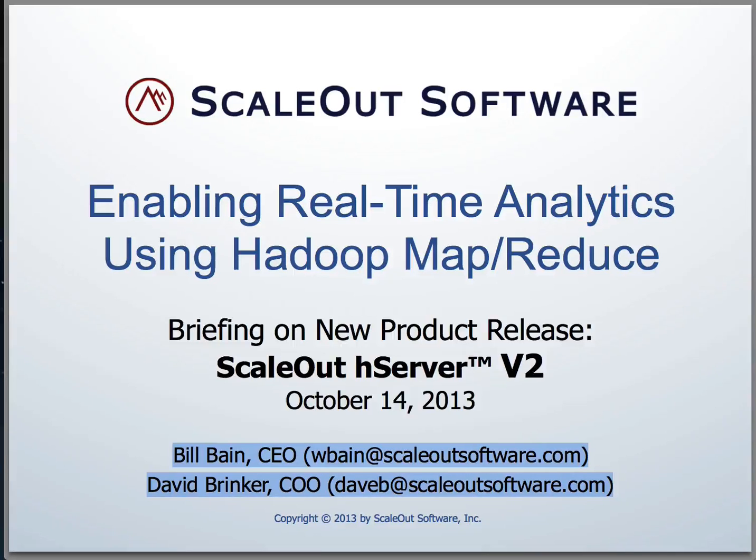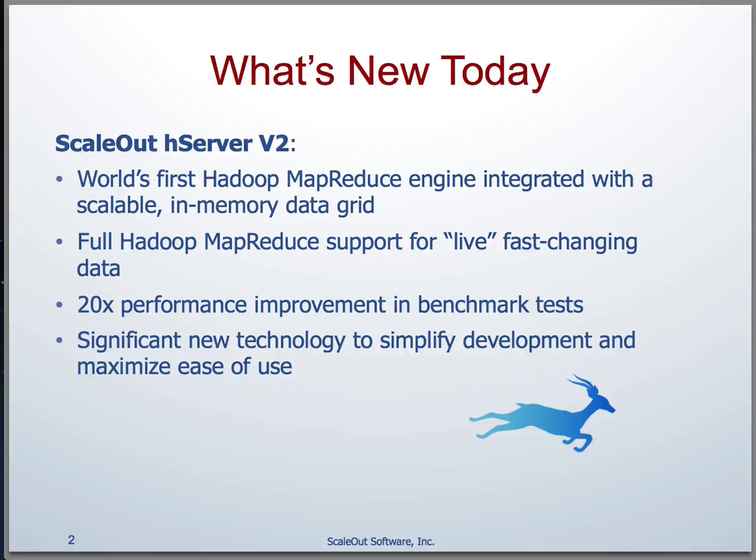So I'm going to start with slide 2 of our deck, and on slide 2 we're going to talk about what we call the world's first Hadoop MapReduce engine that's been integrated with a scalable in-memory data grid. What that means is that instead of running Hadoop MapReduce programs using a standard open source distribution such as Apache, now you can run Hadoop MapReduce programs directly on the engine we've integrated into our in-memory data grid. And that means it can read in live, fast-changing, memory-based data from the grid, analyze that on the fly, and provide answers and results in seconds instead of minutes or even hours for standard Hadoop.